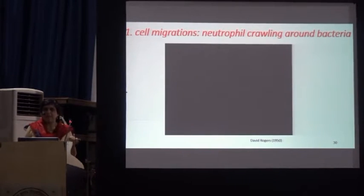Now, to give you an example of where you have cells migrating inside the body, the first common thing you see is that of blood cells, right? That's the most common way how, if you have a cut, your body is exposed to bacteria, and suddenly you'll have a flooding of your white blood cells. So what you're going to see in this video, it's extremely old. It's a 1950s video.